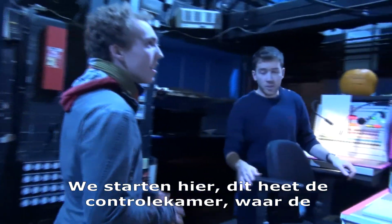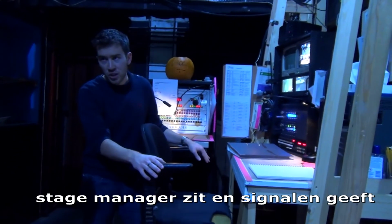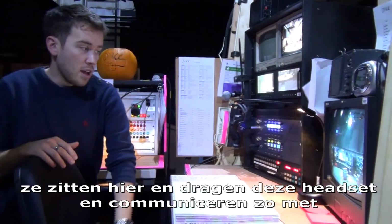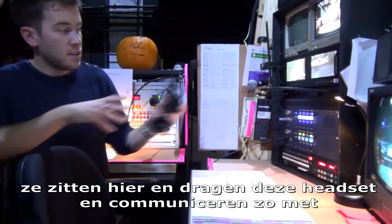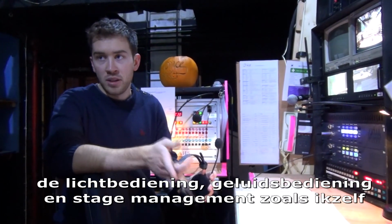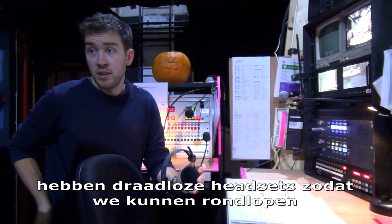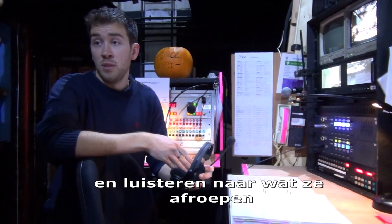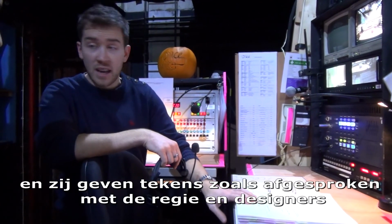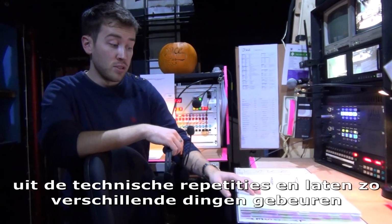So we'll start here. This is called Prompt Corner. And this is where the deputy stage manager or the calling stage manager sits to cue the show. So they'll sit here and wear this headset, and they can communicate with the lighting operator, the sound operator, all of the stage management, including myself, have wireless headsets so we can move around and listen to the person calling the show. And they give cues as set by the director and the designers in the technical rehearsals.